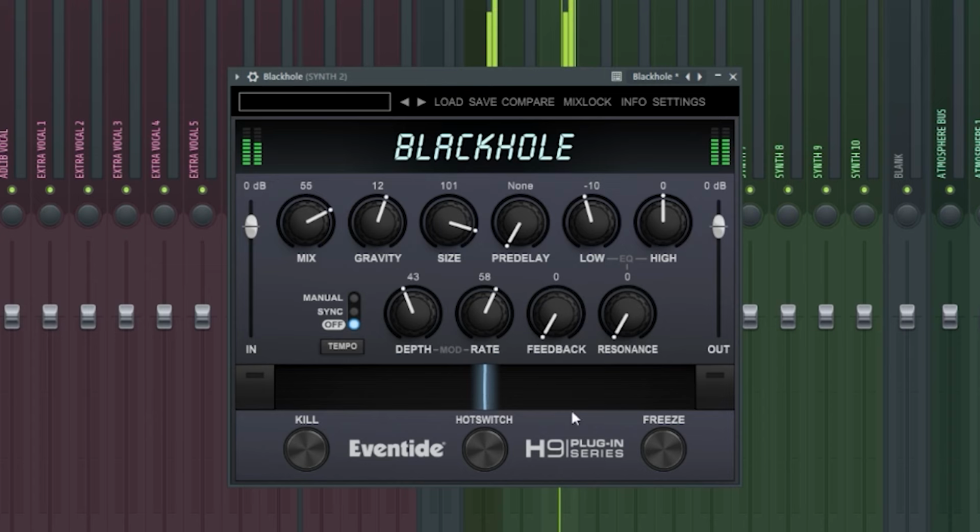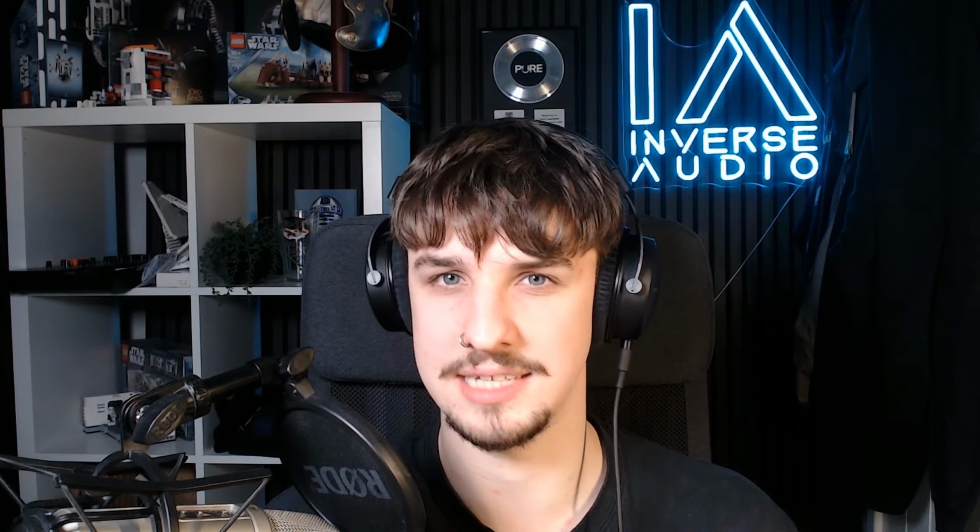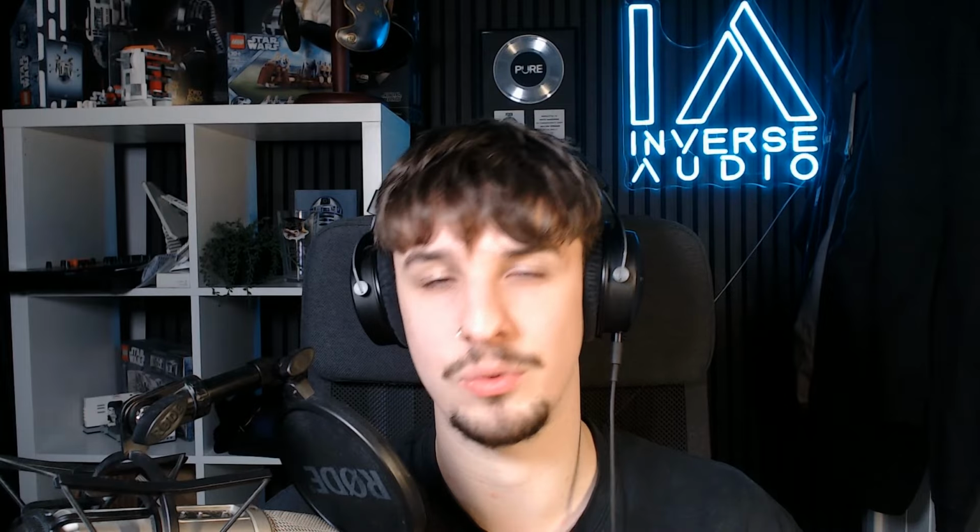It's really never ending, but it's one of the best reverbs I've heard in a while. I'm going to keep using this plugin, and if you want a really great sounding reverb for making things sound super ambient, I'd say this is the one to go for.